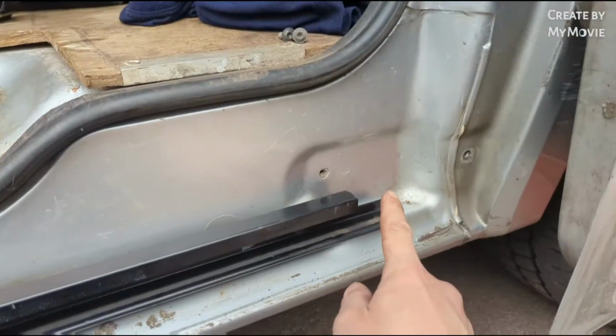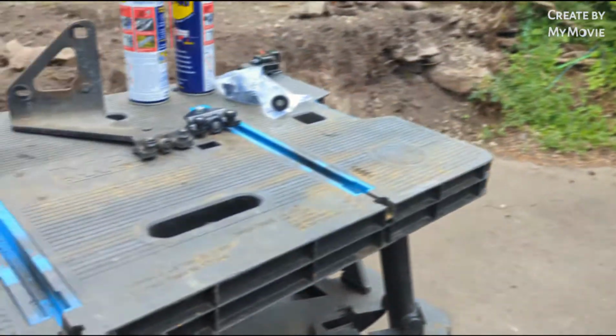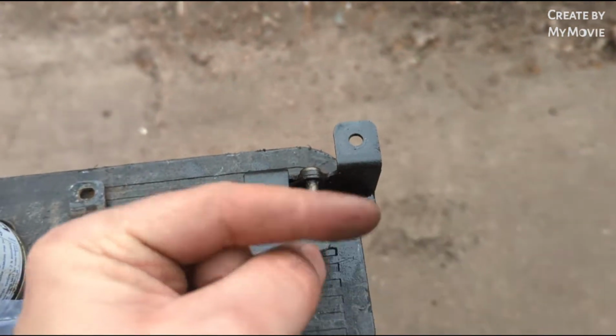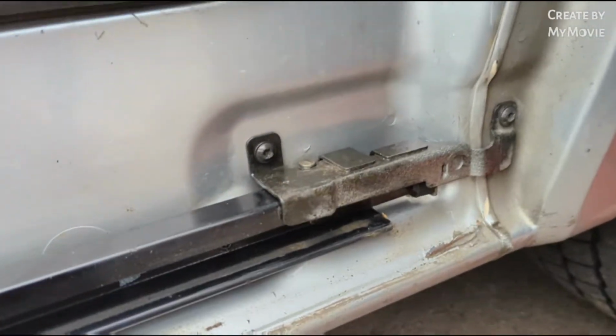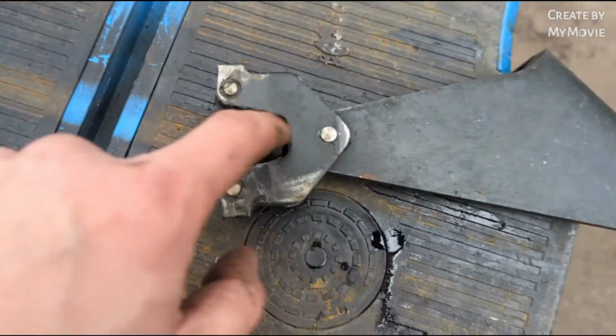Next is to put the stop on. Mine's a little bit seized up, so I'm just trying to free it off at the moment. It should do that, but it's not. It's doing that. Right, so that's the stop on now. I've lubricated that up. Next job is to get this off.